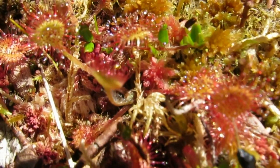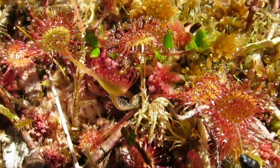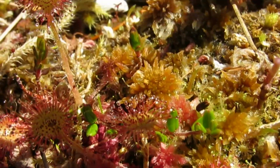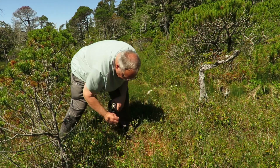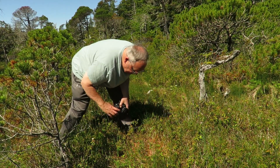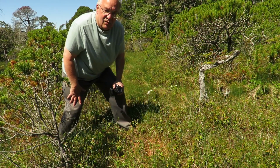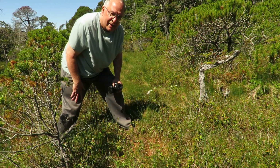Focus this video here. These sundews are related to the Venus flytraps, they eat bugs. They're small, not much to them. A little batch of them right in here. Bitty sundews, pretty little things. I don't see any flies for them to eat though, or mosquitoes. There have been no bugs or anything.